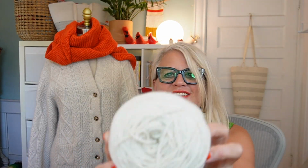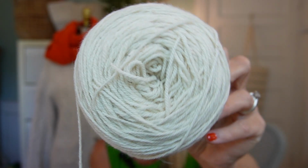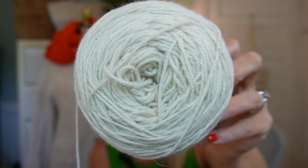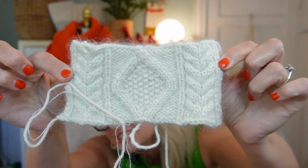So I had a little extra. There's still this yarn, I don't know if you can see it up close, but there's vegetable matter or earthy bits inside the yarn. So yeah, that has been a joy to work with. This was my swatch.